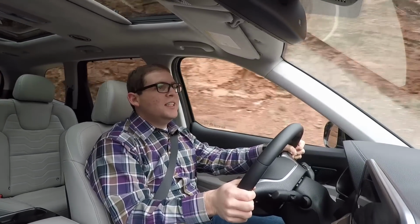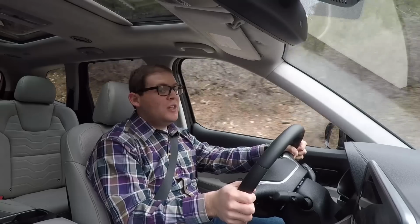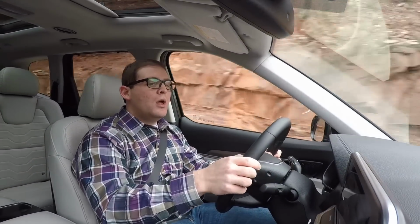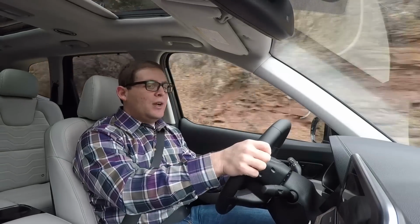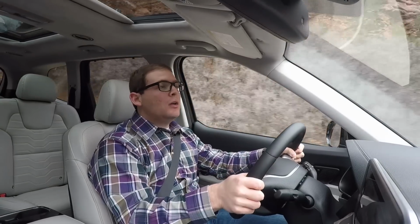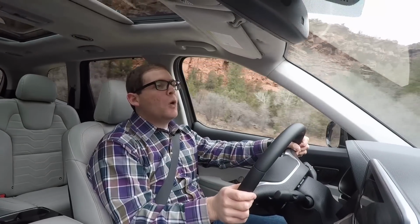The driver assistance functions are very good. I love that you can get adaptive cruise control on every single trim level. Fuel economy is about average for the class. You're going to get 20 mpg in the city, 26 on the highway, 23 average with the front wheel drive. Shave a little bit off those numbers if you opt for the all-wheel drive.